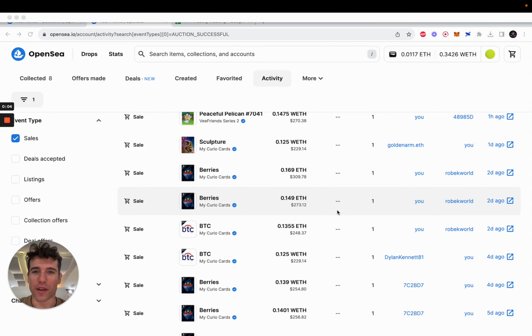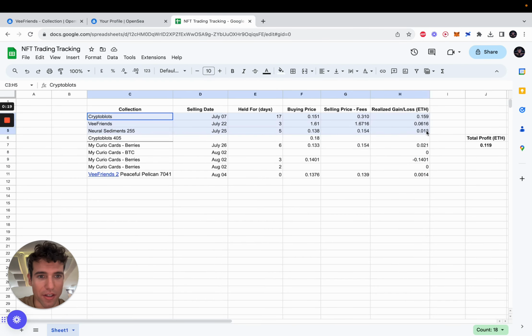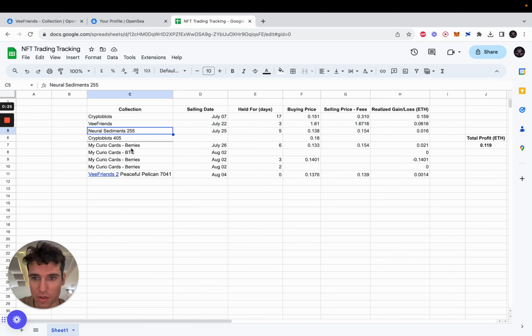I just wanted to make a quick update on my NFT trading journey. I had a couple of new flips since my last video. As you can see in my table, last time I only had these two transactions, but ever since I was able to add 6 more flips to my wallet.